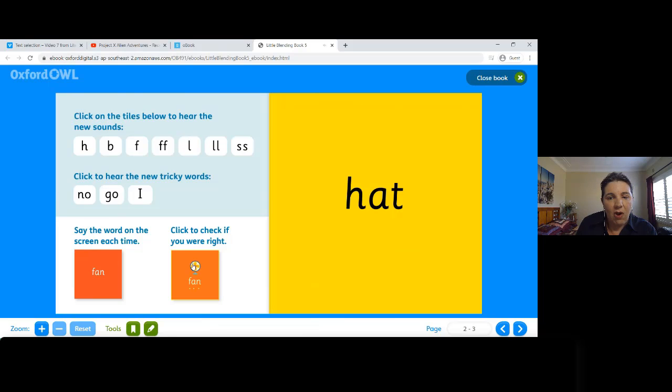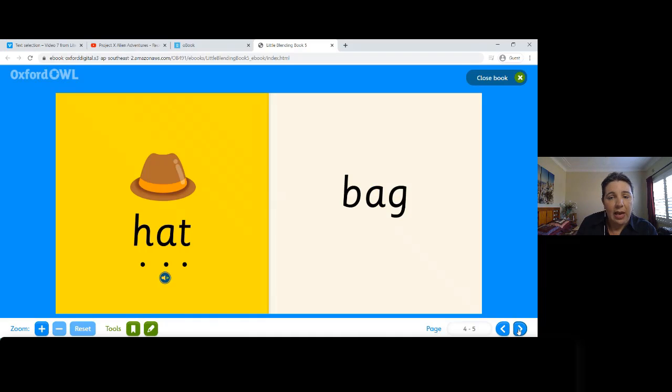And so on the right page, we can see the word hat. And so the student would then practice the sounds and saying the word. And when they're ready to check their answer, they just turn the page and press the word with the picture to hear the audio.